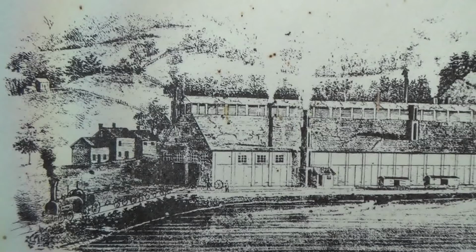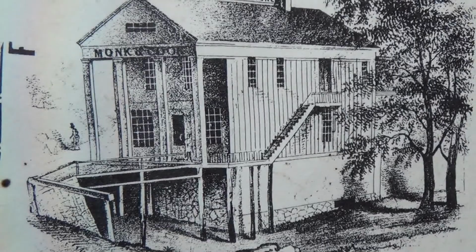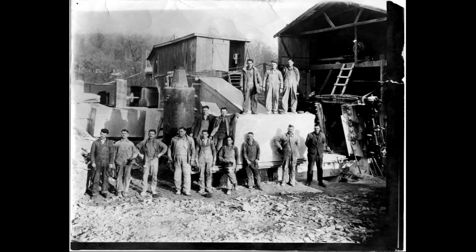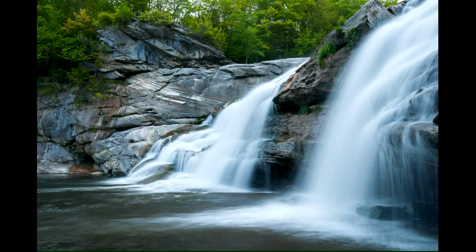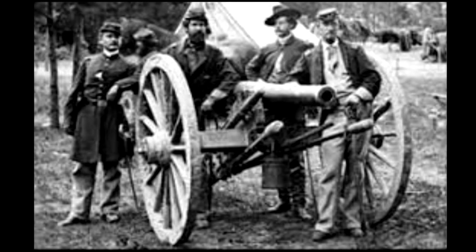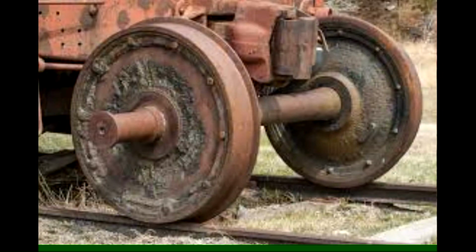The Civil War in 1861 meant great prosperity for Falls Village and surrounding towns. This area was rich with iron ore and the limestone, hardwood forests, and water power essential for making products from iron ore, such as cannons, cannonballs, artillery, heavy iron castings, and wheels for railroad cars.